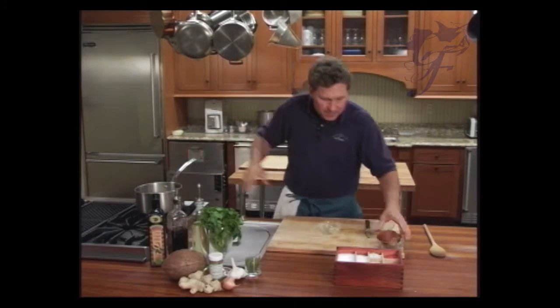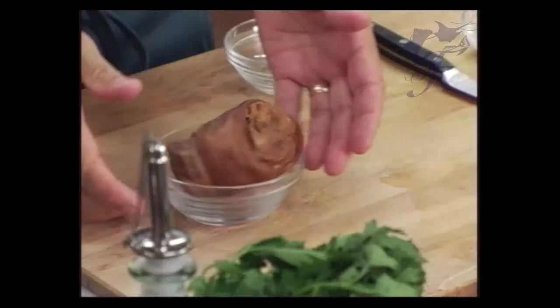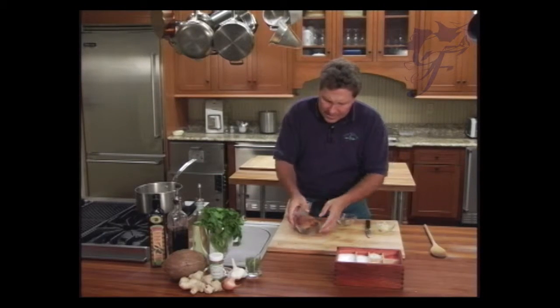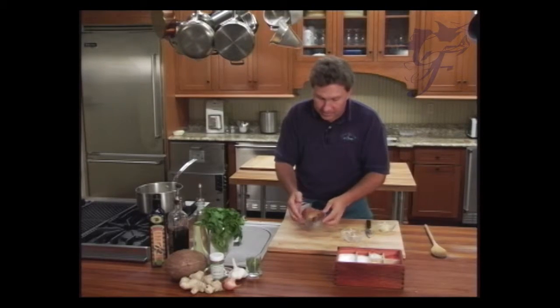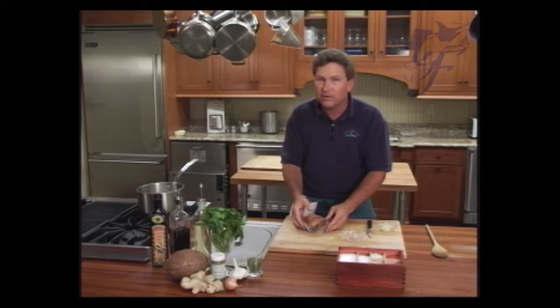And then we're going to add this thing here, which is called a ham hock. It's not very appetizing, but it gives unbelievable flavor to a stock, to a soup, especially what we're getting ready to add to the rice. And this is the knee portion of a pig that's been smoked. And like I said, it's not the most appetizing looking thing in the world, but it really does add a lot of flavor to what you're cooking.